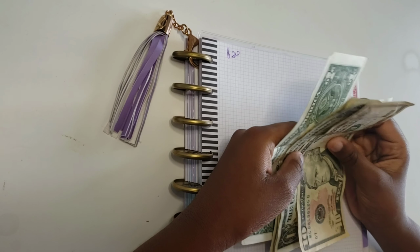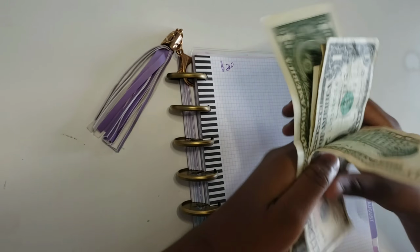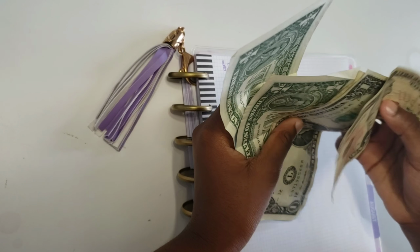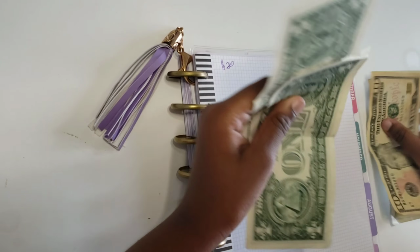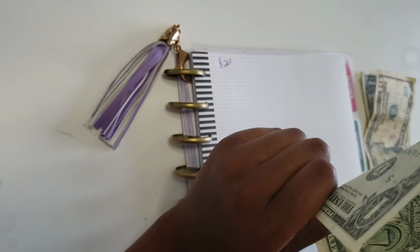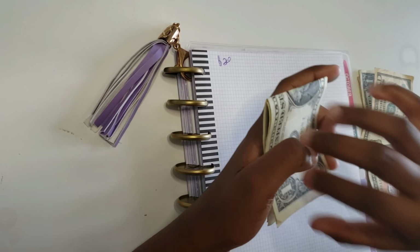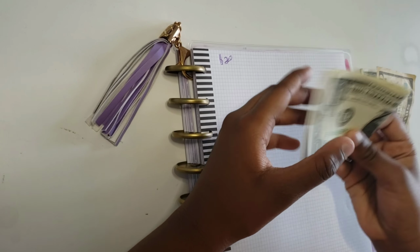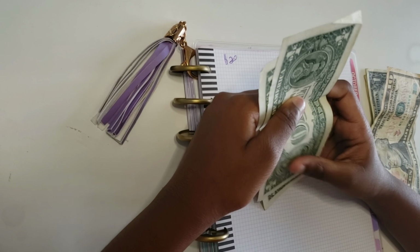So what are you going to do with the rest of it? Right now, I'm going to take $12 and save $2. She has to save 20% of her allowance, which is $2.